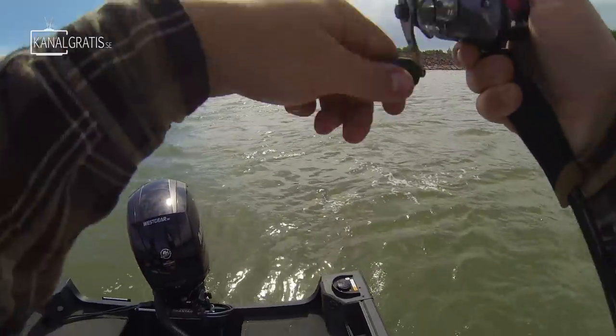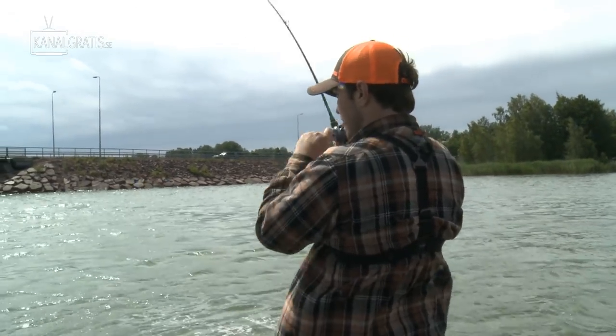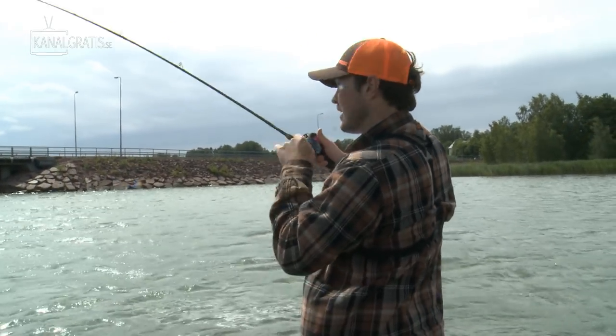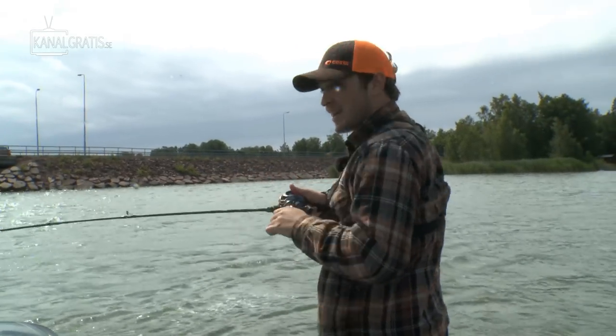Oh no! Fish on. Fish on, fish off. Fish on, fish off. Oh. Man, perch fishing with this light gear is the freaking goat, man.